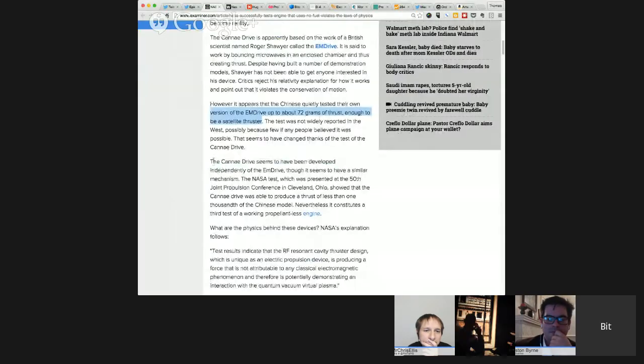Yeah, but because there's no gravity in space, it's a cumulative thrust, isn't it? I think it's like a £5 note resting on your hand. The Chinese can develop an M drive that has 72 grams of thrust, enough to be a satellite thruster. Sorry, I got mixed up with the ion drive.